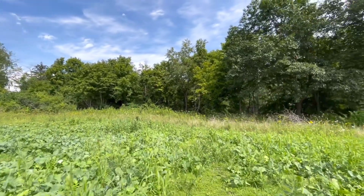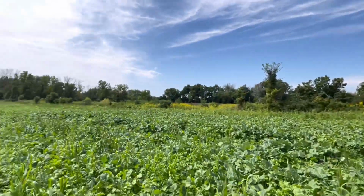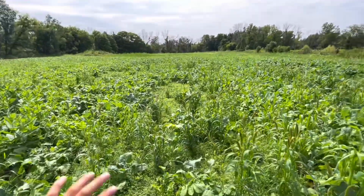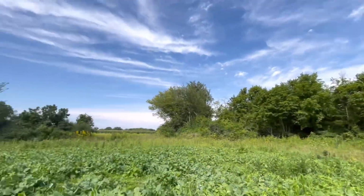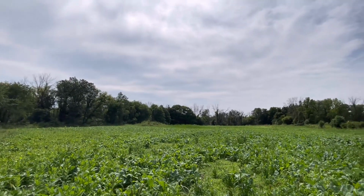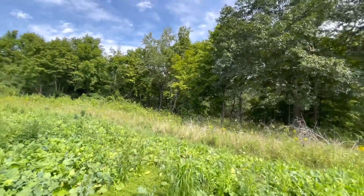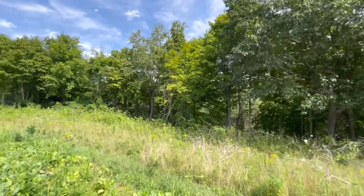I'll do an update on this plot in probably December or sometime in January, when all this grass and all these weeds are all brown, this whole field will be green. Everything around here will be brown. Leaves will all be gone. This will just be like a green food source like you wouldn't believe. You'd be able to see this from a couple miles up. It'll be so green, these brassicas. There'll be brassicas left in here. I'd be surprised if the deer ate up all this.